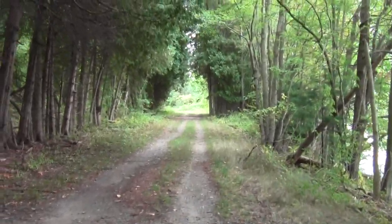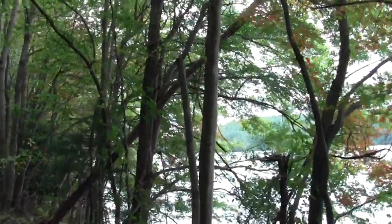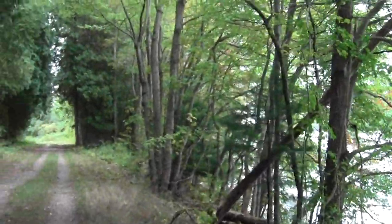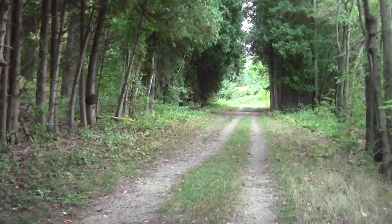This is a road that's been compacted since the 1870s anyway. So it isn't like it's a frail trail you're gonna mangle.